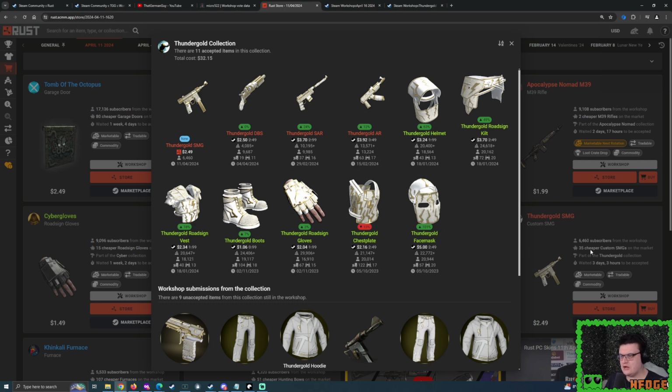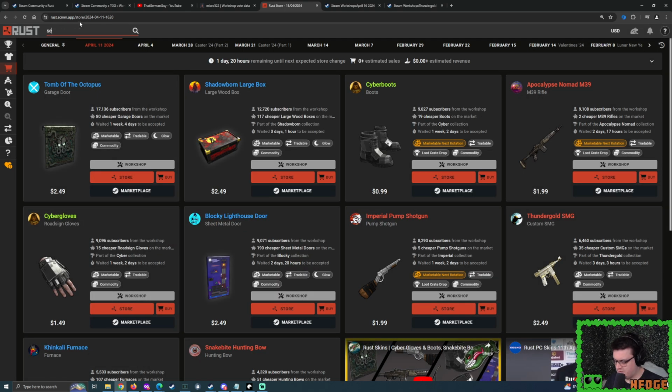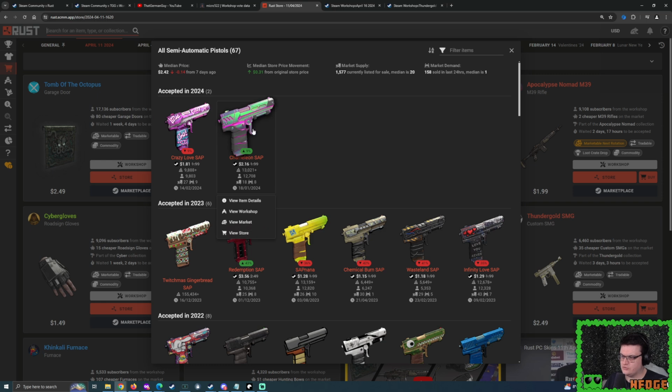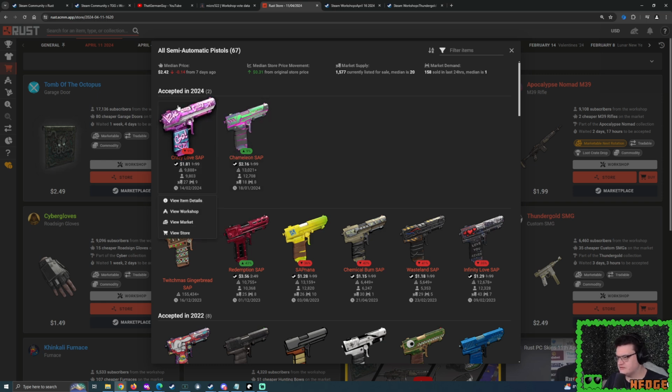Now we have to question this. How are SAPs doing at the moment? Because with Thundergold, we are seeing an AK in the positive. We are seeing a SAR skin in the positive. We are seeing a double barrel shotgun that's even at the moment. We have pointed out that Thundergold's doing a pretty good job in certain situations where most weapons would suffer, such as the AK and the SAR. That's doing okay. That's doing nicely. So, SAPs, semi-automatic pistol. There we go. Most recent ones we've had are Chameleon, which is doing alright, and Crazy Love, which is only down by a little bit. That's the Valentine skin.